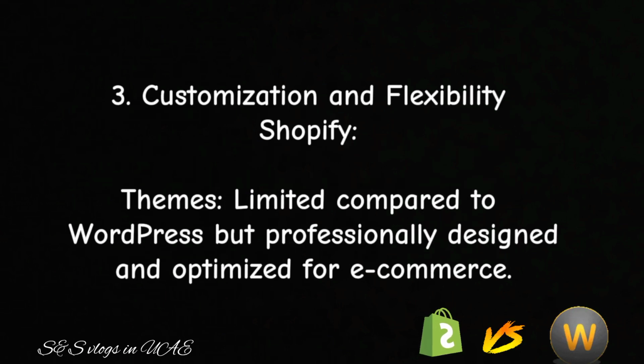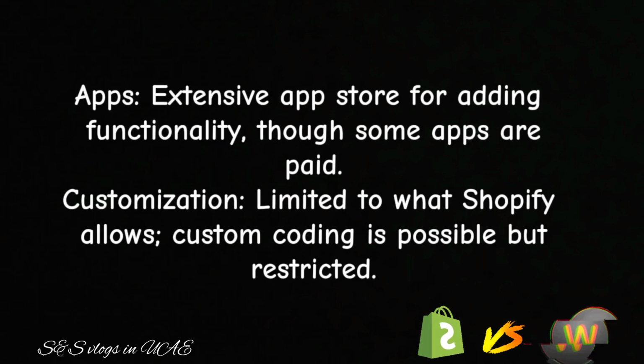Three, customization and flexibility. Shopify themes: limited compared to WordPress, but professionally designed and optimized for e-commerce. Apps: extensive app store for adding functionality, though some apps are paid. Customization: limited to what Shopify allows. Custom coding is possible but restricted.